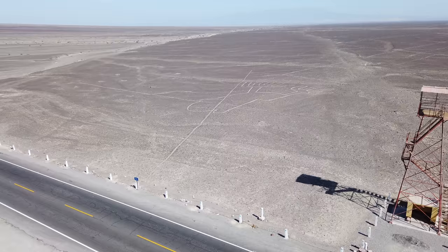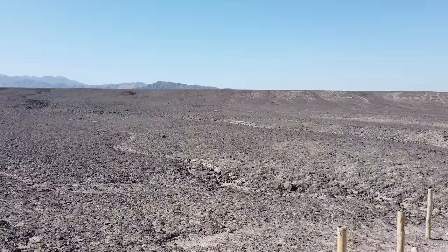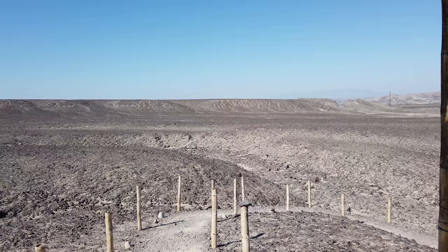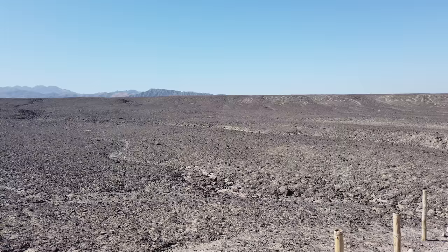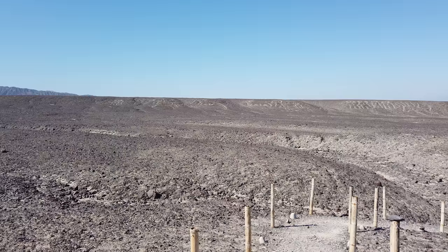So, newly uncovered geoglyphs from the Paracas culture time period, prior to the existence of the Nazca people, in between Nazca and Palpa in Peru. There's a little man, then an owl, then probably some reptilian-like creatures, more little people.